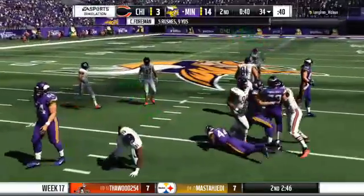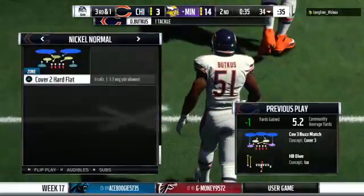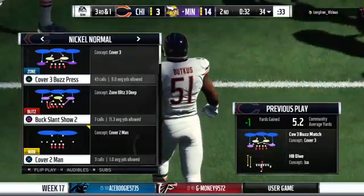Running back. And he will lose yardage back to the 34-yard line. It'll be a loss of 1, and that'll make it 3rd and 1.